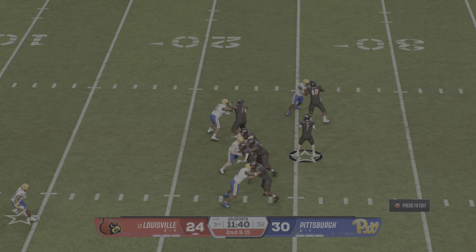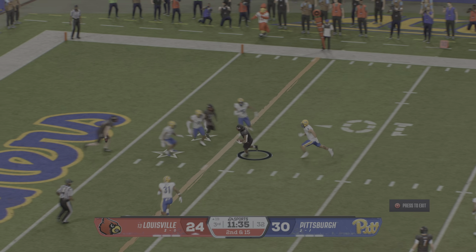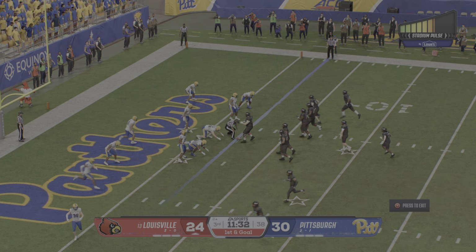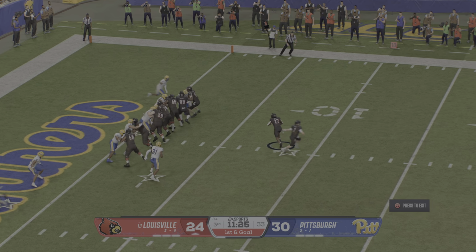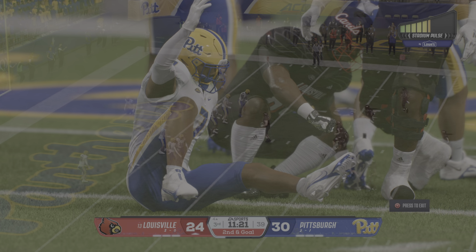Second down, he'll throw it. Bought a little time, lets it go. Got the back over the middle. They're able to keep him out of the end zone. He'll be stopped at the 2 after the big play in the passing game. Trying to power it in. He's going to lose a yard on that one.